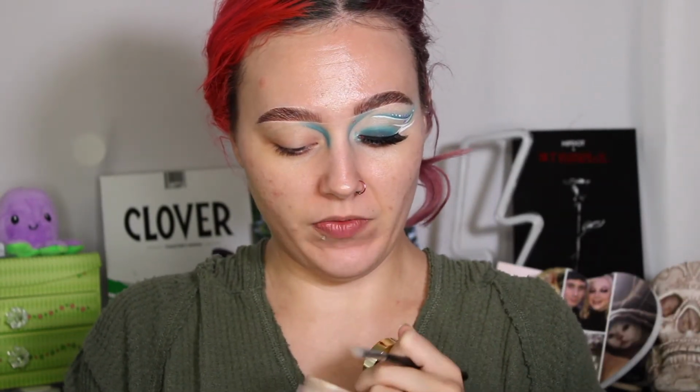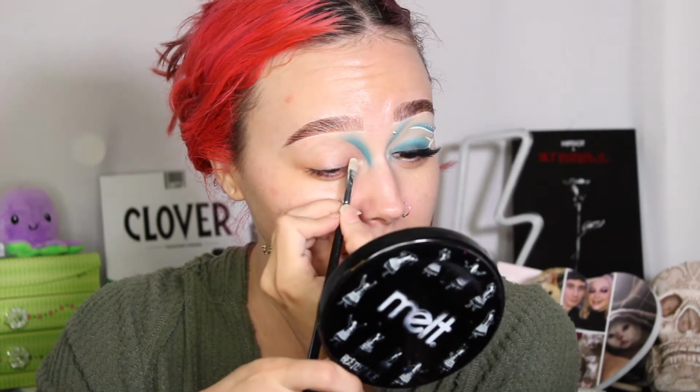So now I'm just going to take some micellar water on a Q-tip and get this carved out. So now that this is all cleaned up, I am going to take some Clean Canvas and Fair from Gerard Cosmetics and just carve out the crease and go from there. This is really fun because I'm about to start doing some really fun carving and blending. I'm really excited. I'm obsessed with this so far.